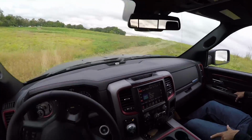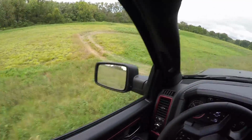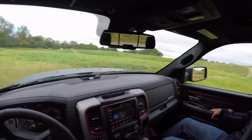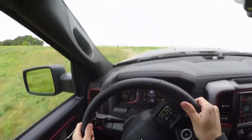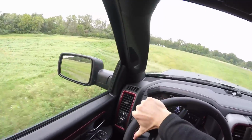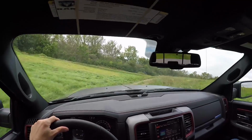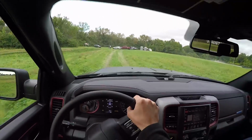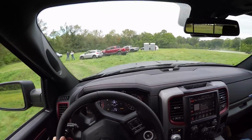Definitely there's a lot of good power from that Hemi. Throttle response feels nice. Cool. That's what it's made for. That's right.